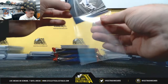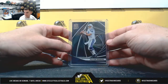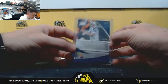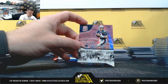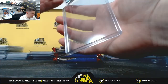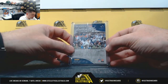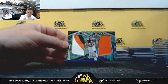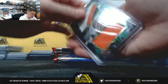Peyton Manning. 33 of 99. Three. TB12. Again, third one, no auto. Nice to see a Brady auto. Still a nice looking card. 4 of 15. Four. David Montgomery. He had a touchdown today. It's a game-winning touchdown.